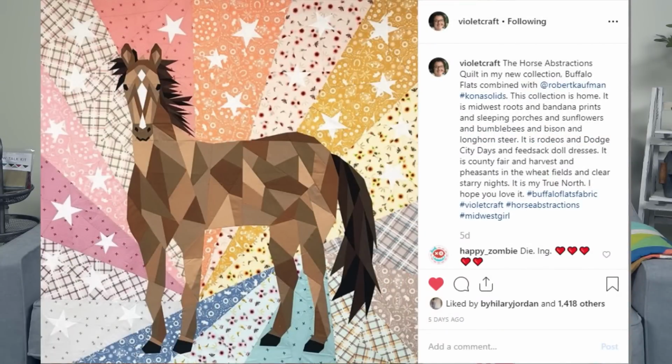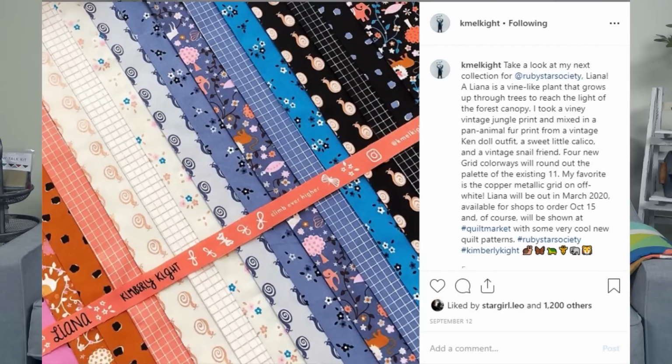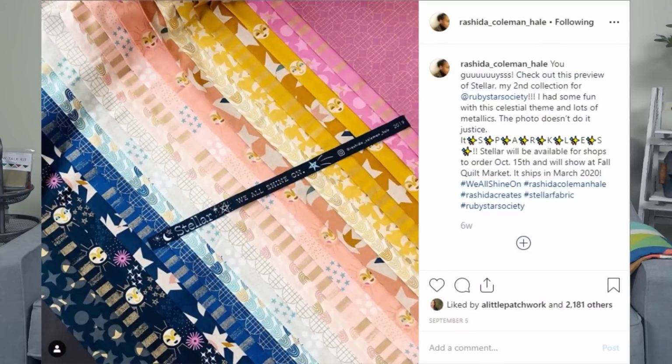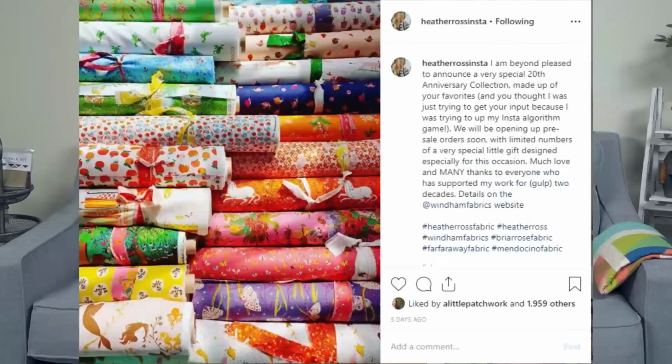And then this, I do know that this is going to be a quilt kit, and that is using the collection, and so we're offering this as a quilt kit. It is pastel. Super cute. And this looks like Miss Melody Miller. Yep, so this is New Ruby Star Society, so of course we're going to buy this. And this is also Kim Kight, and we're going to buy this. And Rashida Coleman-Hale. That's pretty. And then Sarah Watts. Super pretty. So those are the Ruby Star.